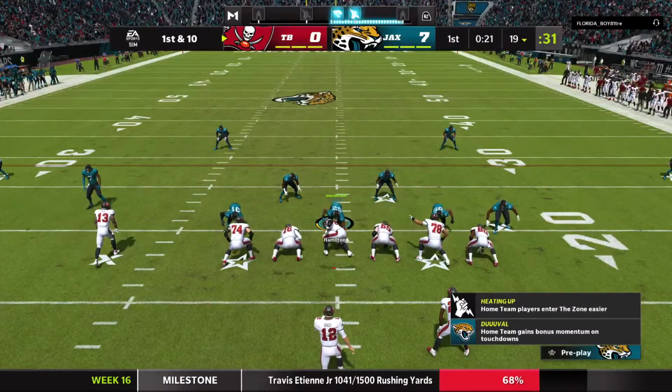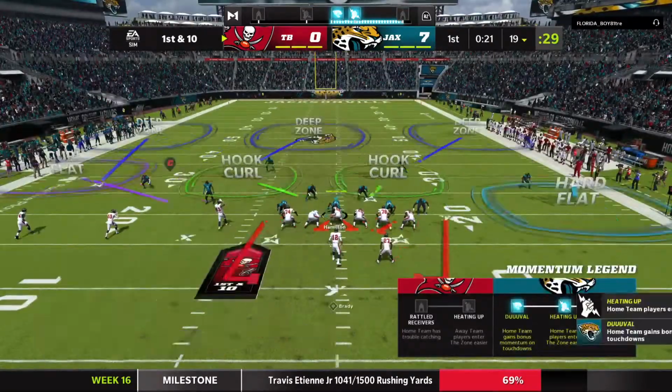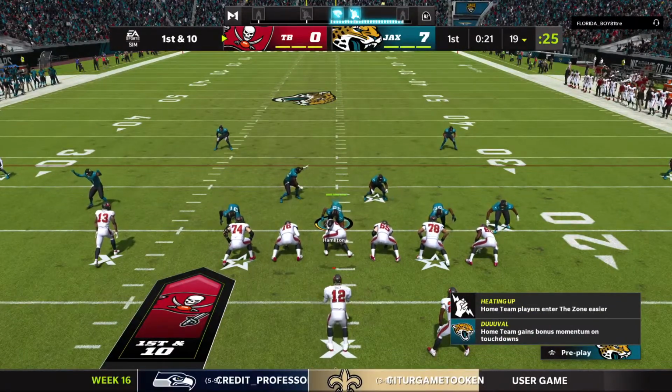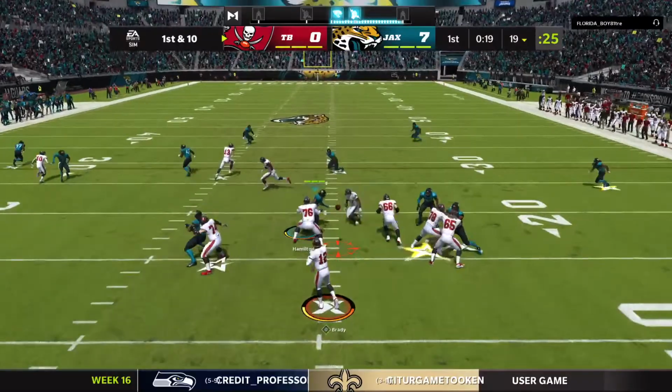The Bucs offense set to begin their next possession. They had the interception last time. It led to the opening touchdown. So now 7-0 to score as they start 1st and 10.